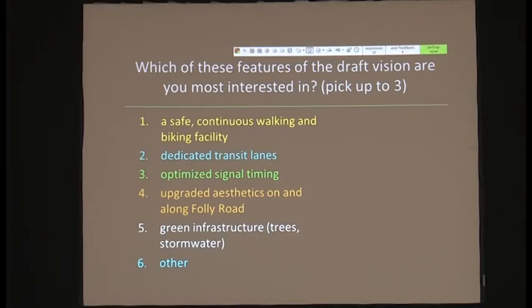6 will be for something else. A lot of intertwining here. Safe to say all of those are important. Probably all of those were popular when we asked you about them one at a time. But now pick 3. Let's see which 3 rise to the top. The poll is open. Counting down.